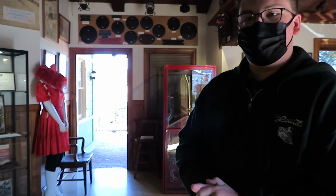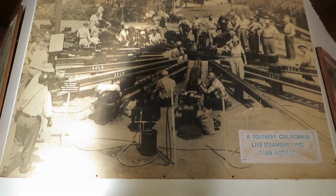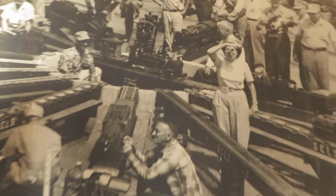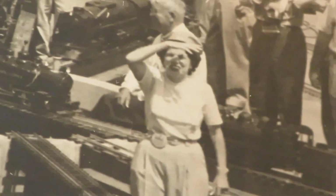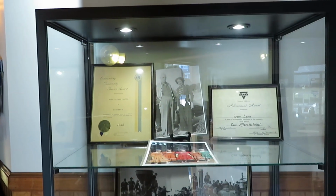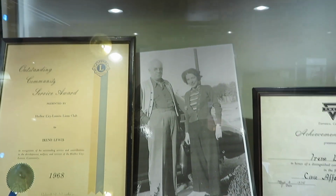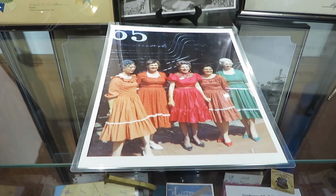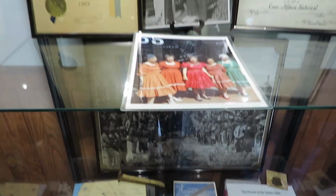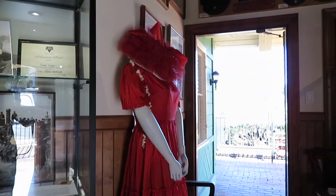SCLS used to be hosted here. We actually have a poster up there that shows a club activity, run day that they had. Miss Lewis is over on the right. She's also one of the only females in this poster here. We have this nice display set up underneath this to commemorate her and her husband. Her husband was actually a driving factor in what got her into railroading, as well as live steam. We also have one of her dresses here, like you saw in the photo.